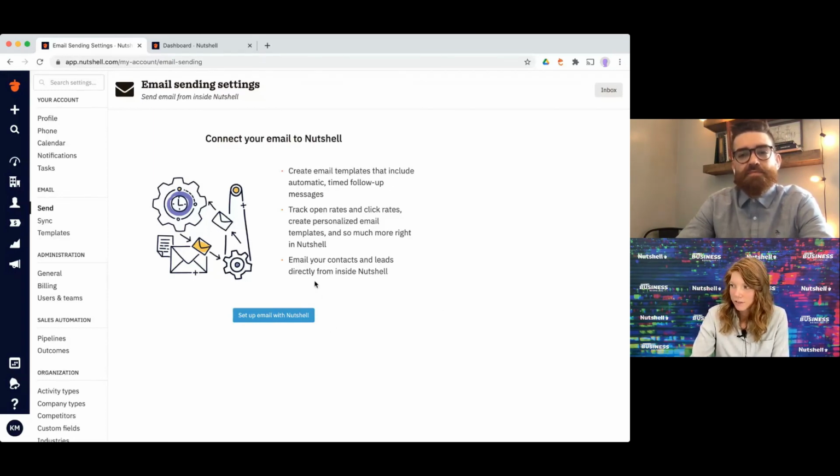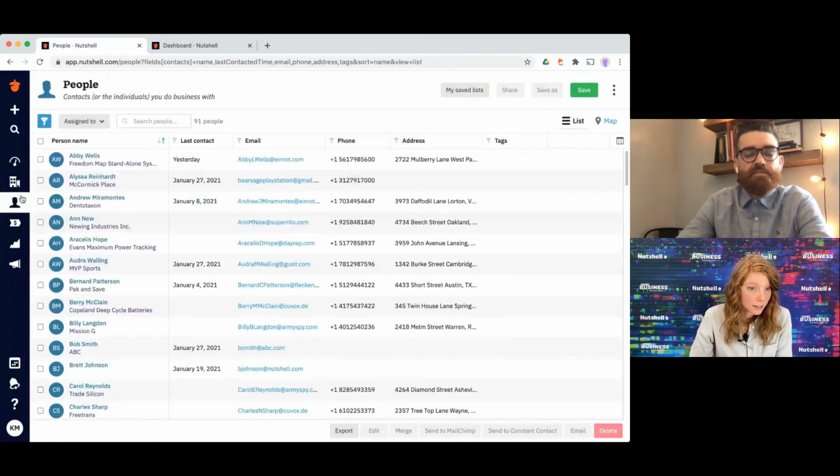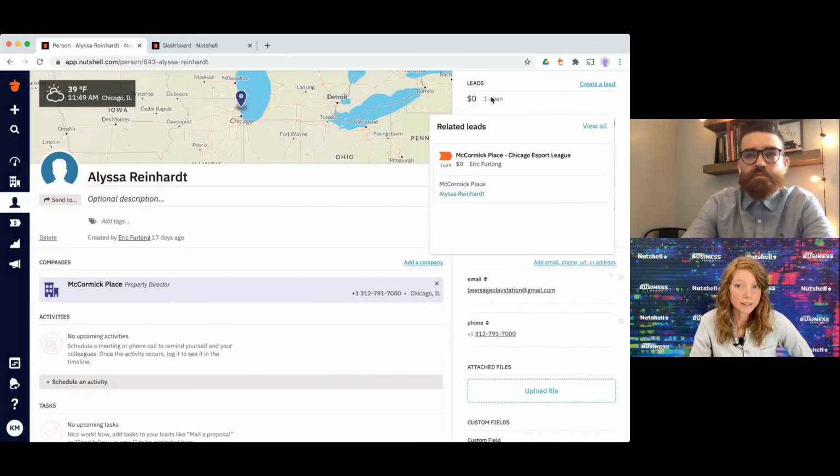So Elizabeth, and for anyone else who might be running into this, the emails that sync into your Nutshell account are going to basically connect with any person, an open lead that has that email address on the profile. So for example, an email from Alyssa from this email address is going to copy onto her open lead. And if there are multiple open leads, you'll see those emails there.